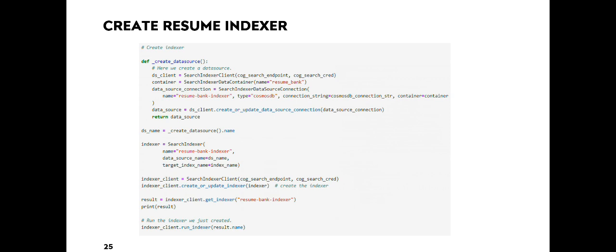So currently we are storing the data in the Cosmos DB. We need to have the mapping between the index and indexer so that whenever there is data inserted into Cosmos DB, it will be pulled into AI search. So the search will reflect the latest embeddings, the content available.